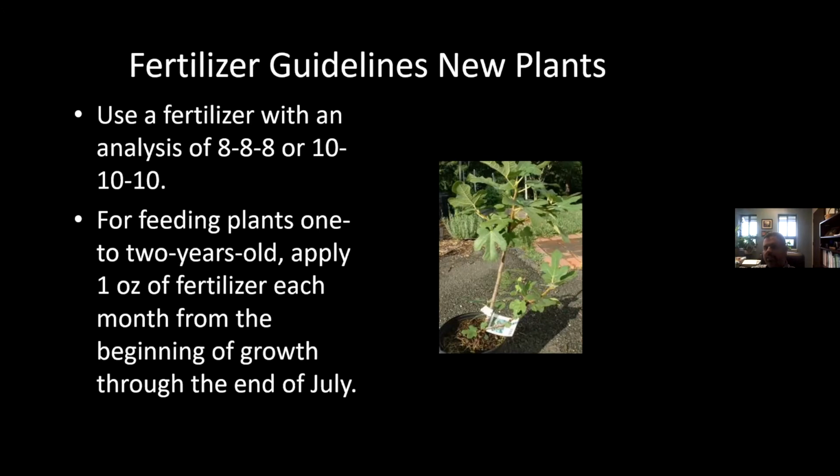For feeding plants 1 to 2 years old, we're going to apply about an ounce of fertilizer each month from the beginning of growth through the end of July. So let's just say we're going to do that May, June, July, and then we're going to stop in August, because we have to start slowing these plants down by then, because we don't want new soft growth going into fall.